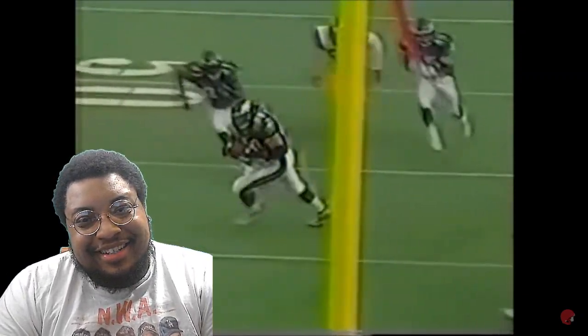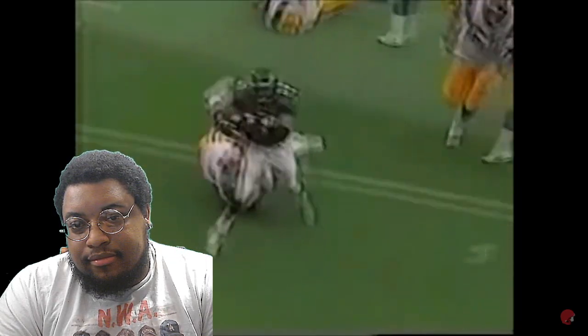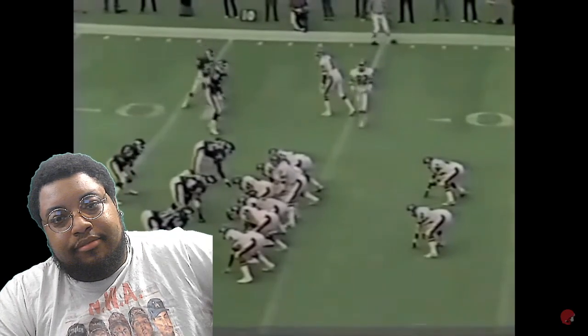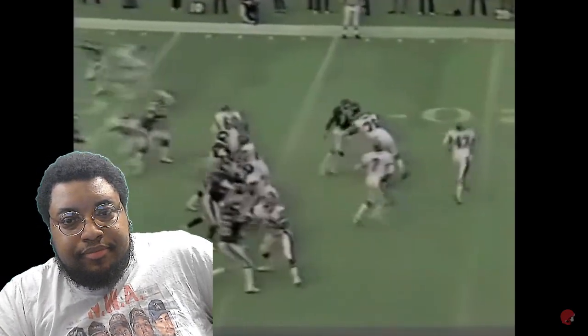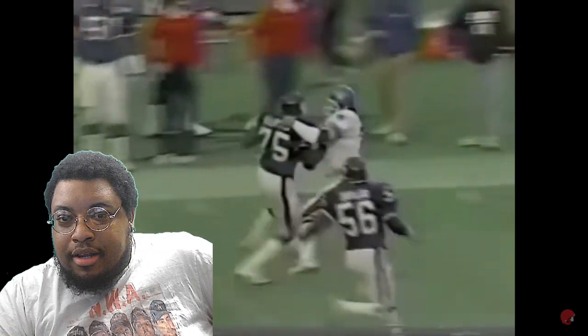24-17. That was just incredible. That was great. That's going to make a highlight reel. Mamula reaches up to bat the pass, hooks it with his left hand, and pulls it in. Intercepted by George Martin. That was a terrible pass. Good old days, boy. That was a terrible pass.